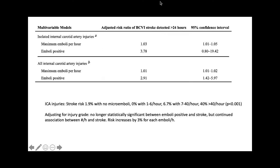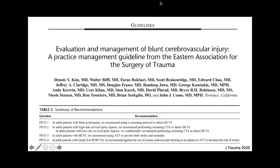When they adjusted for Denver criteria injury grade, there was no longer a statistically significant difference between the number of emboli per hour, but there was a continued very positive association between whether or not that study was positive and their risk of stroke. So this can be a very useful screening modality if available.